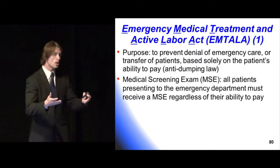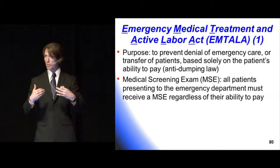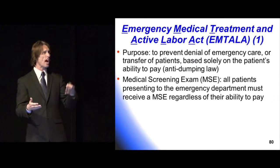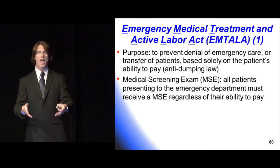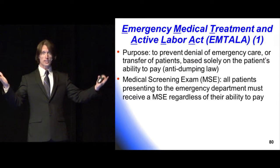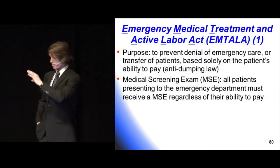The other reason is because we have gotten so many additional patients in the ED responding to this unfunded mandate, you can't even take 5 minutes in your shift to take a dump. Anti-dumping law for sure. You're experiencing it too. We'll move on.